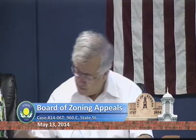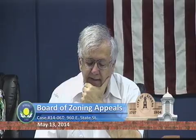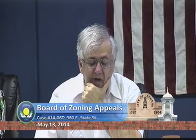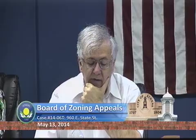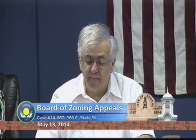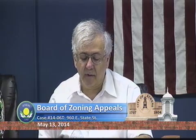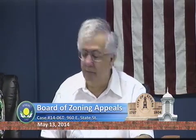It comes down to provided that the BZA finds such use to be of a temporary nature, not to involve the erection of a substantial structure, and to be unlikely to cause substantial detriment to the public, any such temporary certificate shall be granted subject to such conditions as will safeguard the public health, safety, morals, and general welfare.